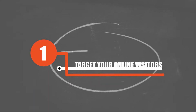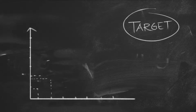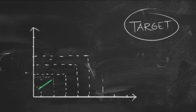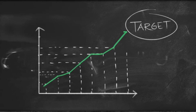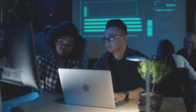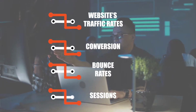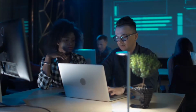Number 1. Target your online visitors. With Google Analytics, you can identify which source is driving traffic to your website, the primary point of contact, and the demographics of your audience. You can also derive a comprehensive analysis of your website's traffic rates, conversion, bounce rates, sessions, and similar data.